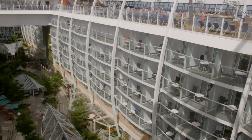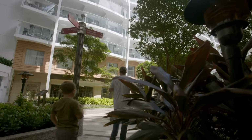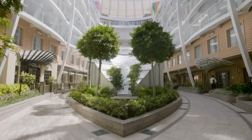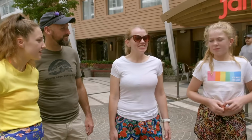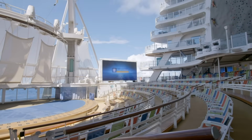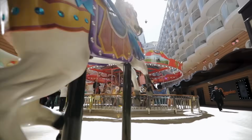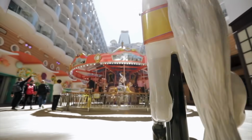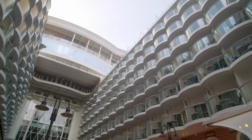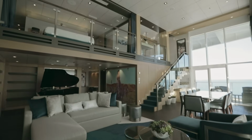They even constructed a park that contains 20,700 tropical plants and 52 trees. I didn't think you need a gardener on a cruise ship. This epic piece of engineering carries 2,200 crew members who look after 6,680 guests, accommodated in 2,759 state rooms. Everything will be picture perfect. That's what we strive for.